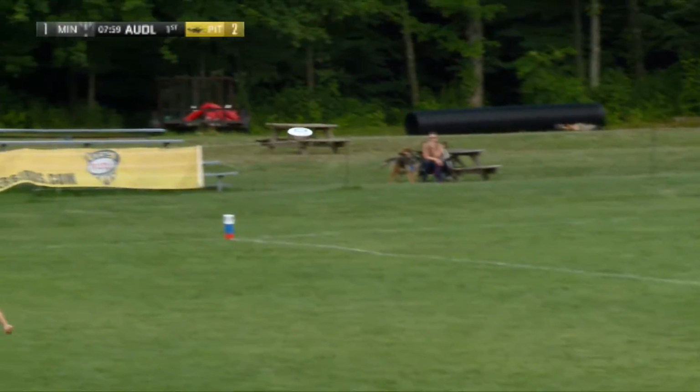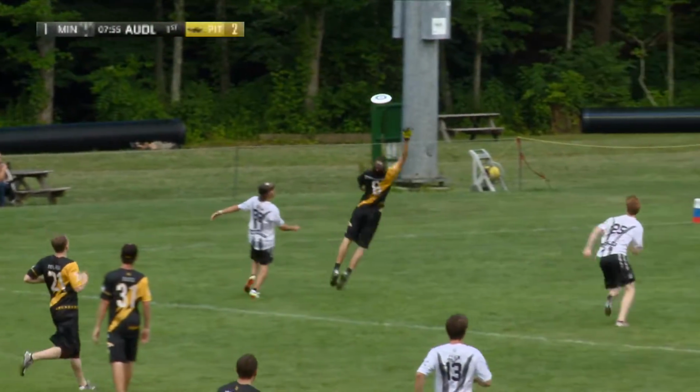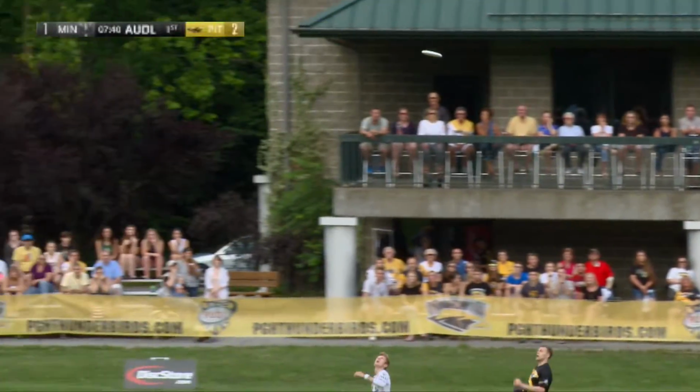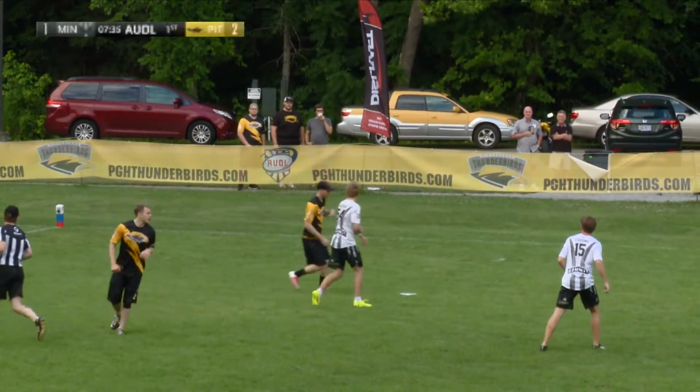Sullivan's got it. Sends a nifty forehand out into space, but it is caught by Aaron Watson and not his intended receiver, who slipped. And then Pat Hammonds gives chase along with Dulabon. It's going to be a floater. Who's going to get it? Rob goes up and gets a block.